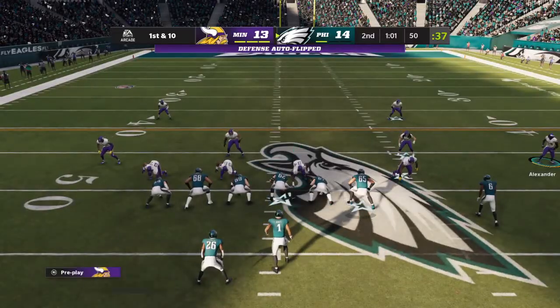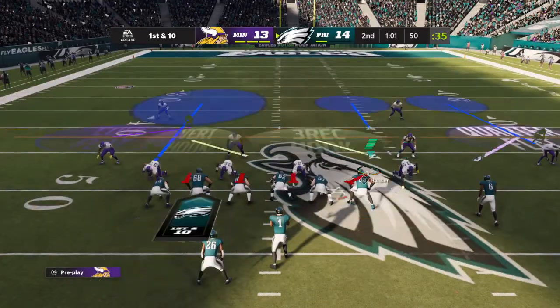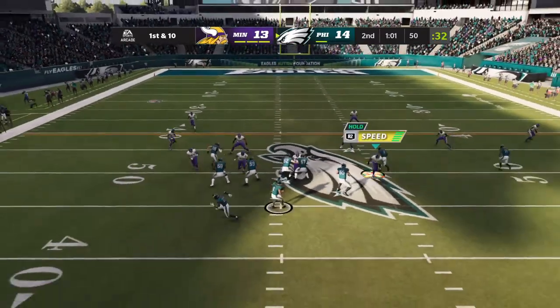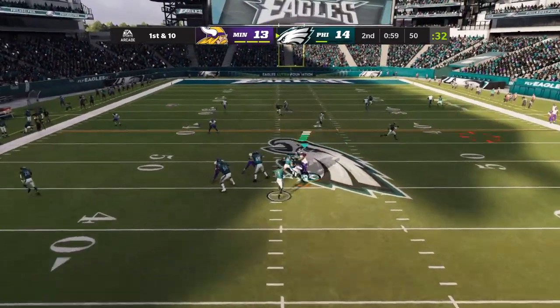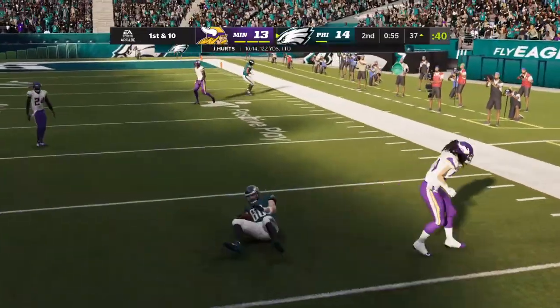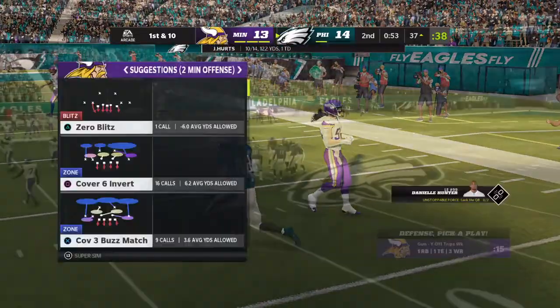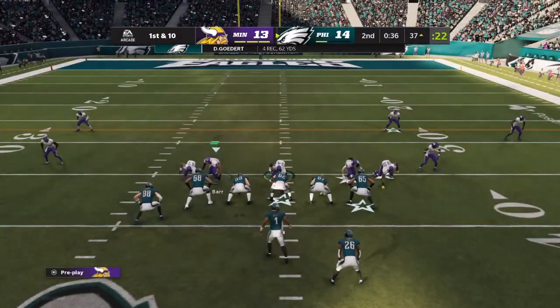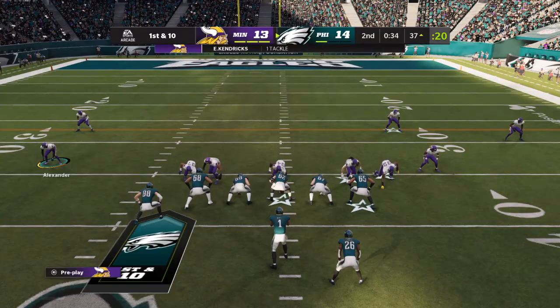Back-to-back good plays have him on the move on first down. From the midfield stripe, they'll look to throw. He delivers another to Goddard, complete. And he is tackled inside the 40, not quite to the 35. Line of scrimmage, the 37 on 1st and 10.